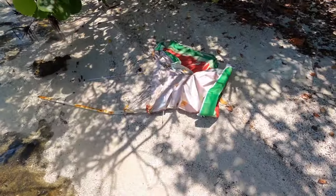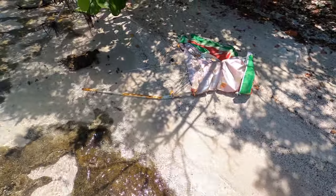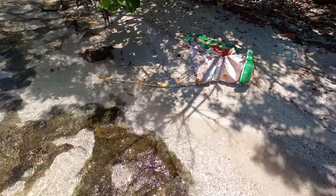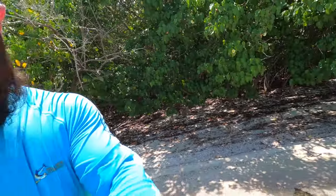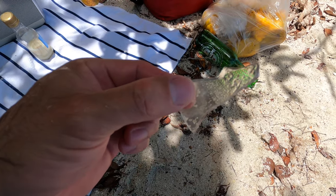Anyhow, this is what I was talking about right here. People come out here and leave their junk. I mean, come on, guys. Pick up after yourselves. Don't do this. This is one person. Imagine if a couple of people do that. Couple of big people do that, and then this entire area here will always be full of crap. Keep it nice, guys.